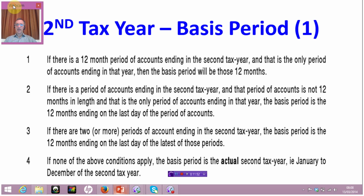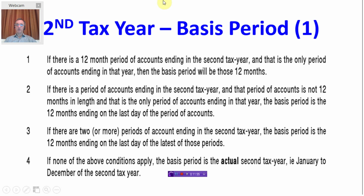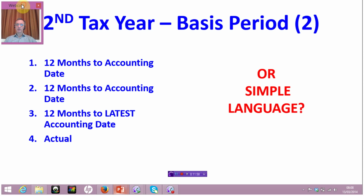So let me take you to that slide so that we have something we can work with. We're talking about the second tax year, and we're saying what's the basis period for the second tax year? We know that the first basis period is actual, so we've gone from start date to the following 31st of December. So in the second tax year, there are 4 possibilities. The first 3 are centered around: is there a 12-month accounting date ending in the second tax year? And if there is, what we're going to do is take the latest accounting date.